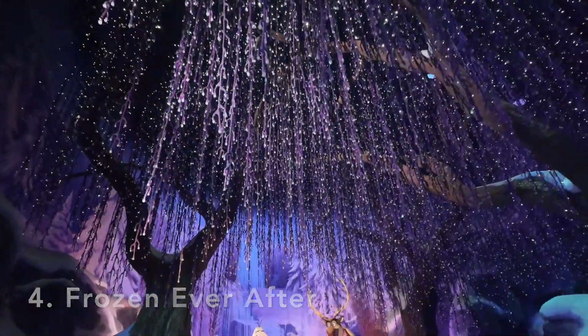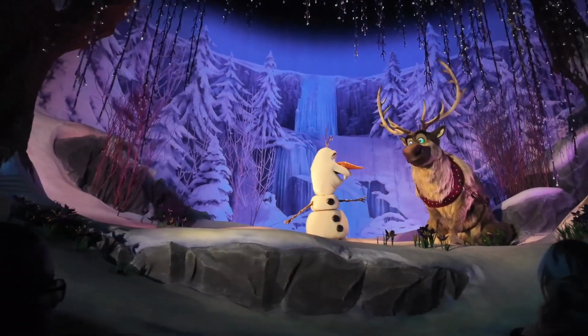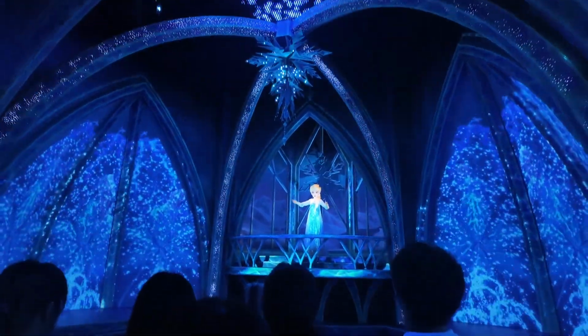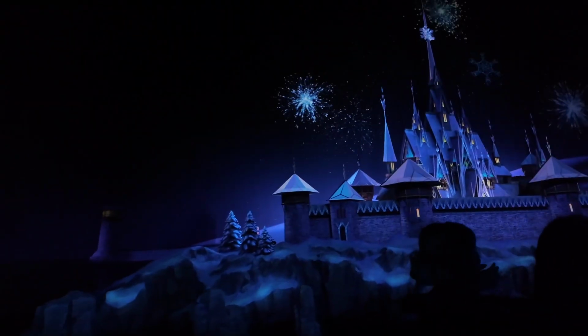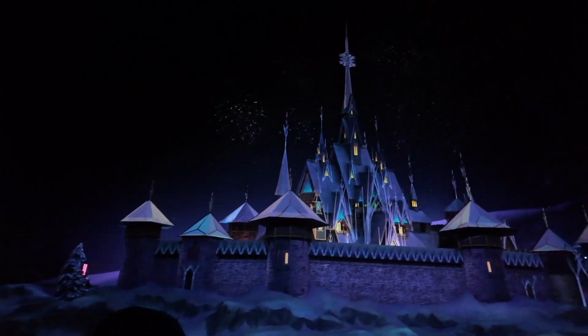Our 4th place ride is Frozen Ever After. This much-loved, family-friendly journey up to Elsa's Ice Palace is pretty much the exact same as Epcot's version, but a little better, we'd have to say. The theming is super impressive, and the animatronics are world-class. Add to the fact that you're in the world of Frozen, and this gets top marks for us.